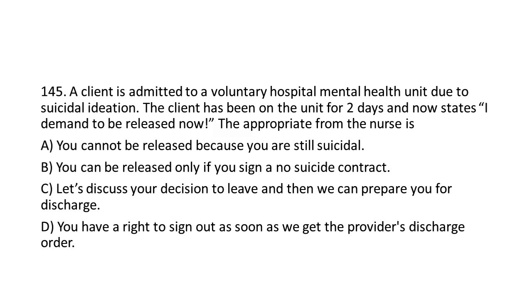145. A client is admitted to a voluntary hospital mental health unit due to suicidal ideation. The client has been on the unit for 2 days and now states, "I demand to be released now." The appropriate response from the nurse is A. You cannot be released because you are still suicidal.